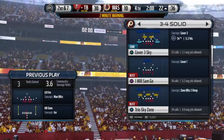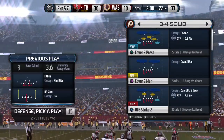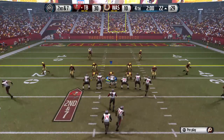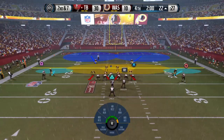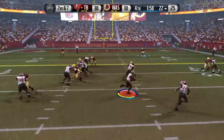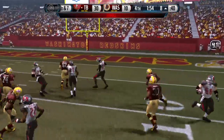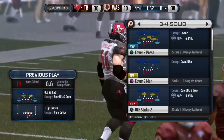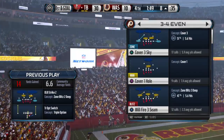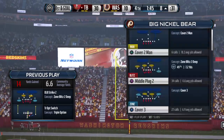2 minutes to go before this one's in the books. That leads us to second down. Looking out wide. The ball is jarred loose. They recover their own fumble. Well, the defense always says, let's cause some fumbles. Then when you cause it and you're not able to recover it, that is one emotional letdown.